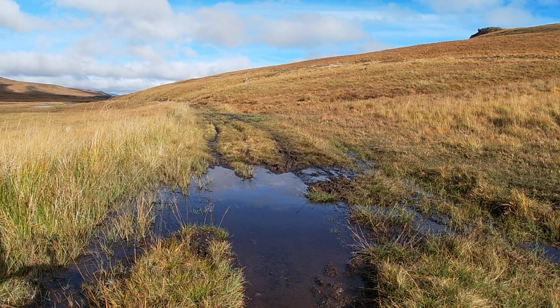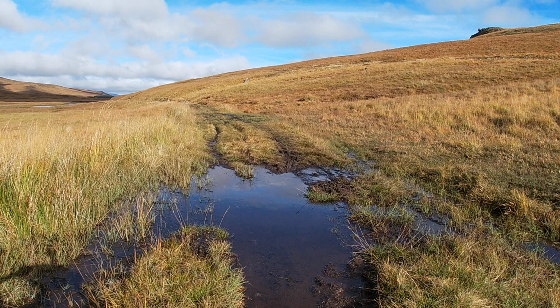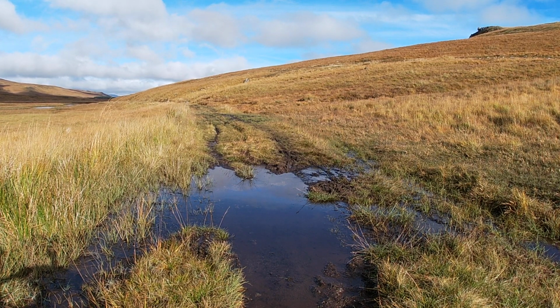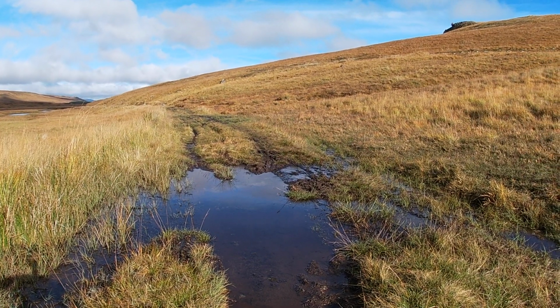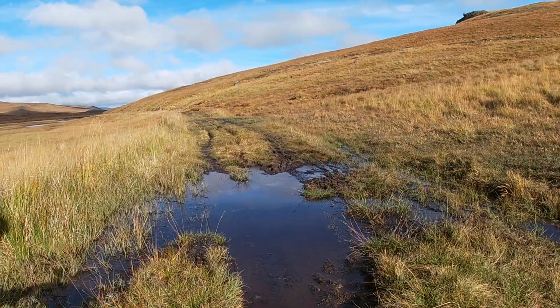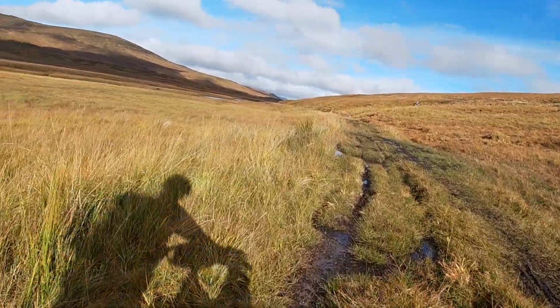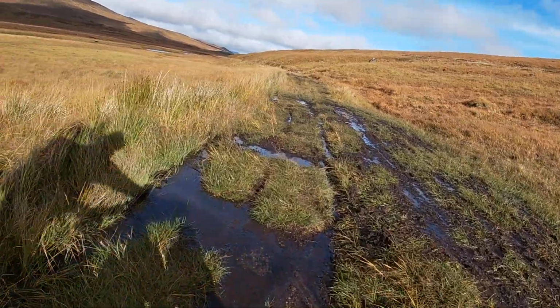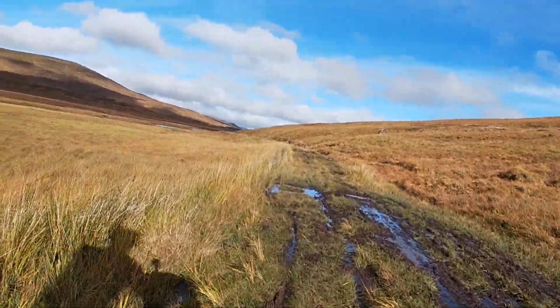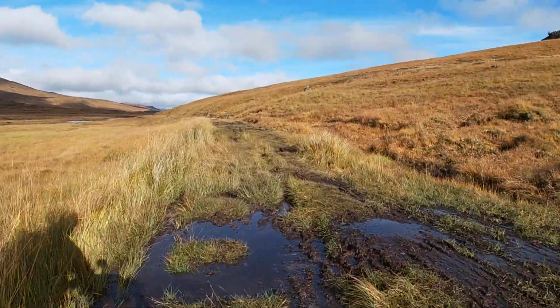I've cycled all the way to here. I'm going to get off and push this bit because I'll be slip sliding, and if I take a tumble I won't hurt myself at this speed, but I will get mighty muddy. So time for a wee walk. Yeah, just as I thought, that mud is quite deep, tyre sucking.